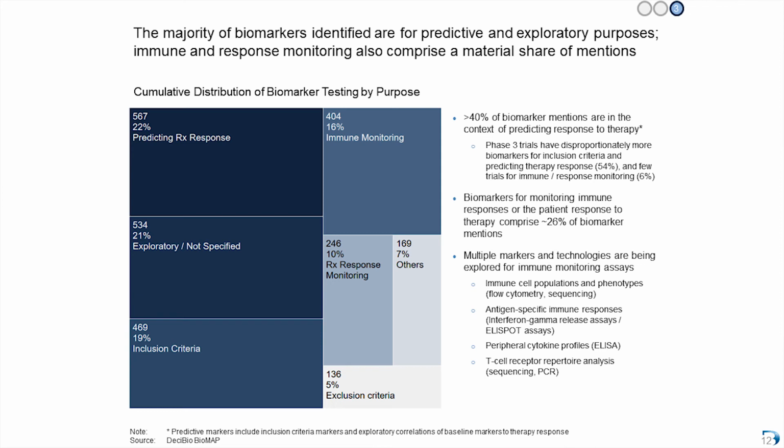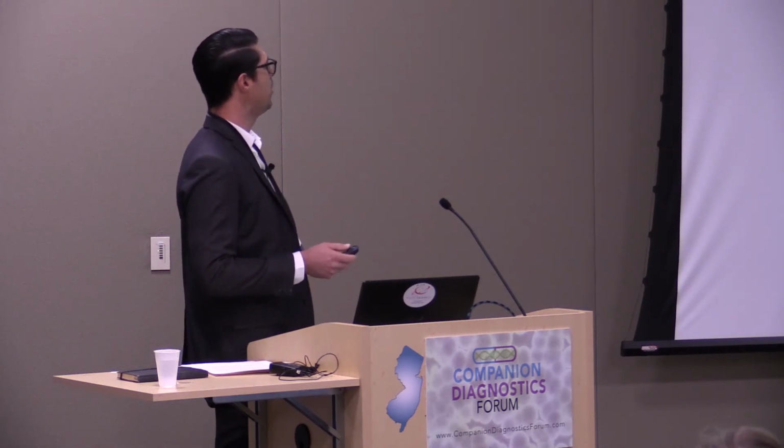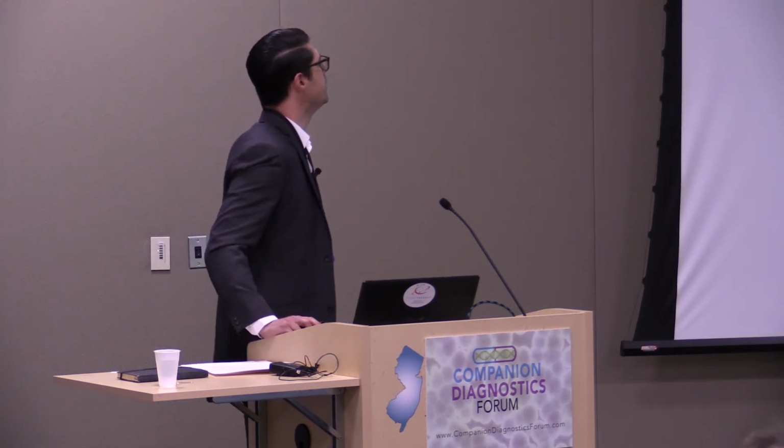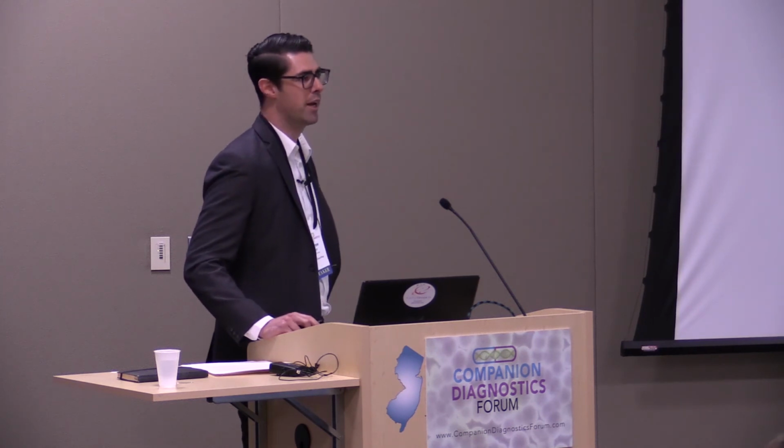There are a number of different ways that people are going about immune monitoring. Immune cell populations and phenotyping by flow cytometry or sequencing is probably the most common method. There's also antigen-specific immune responses by interferon gamma release assays or ELISpot assays, peripheral cytokine analysis, or TCR by sequencing or PCR. When we talk to stakeholders about monitoring, it's interesting that there's a lot of interest in translating monitoring from the clinical trial setting into clinical practice.